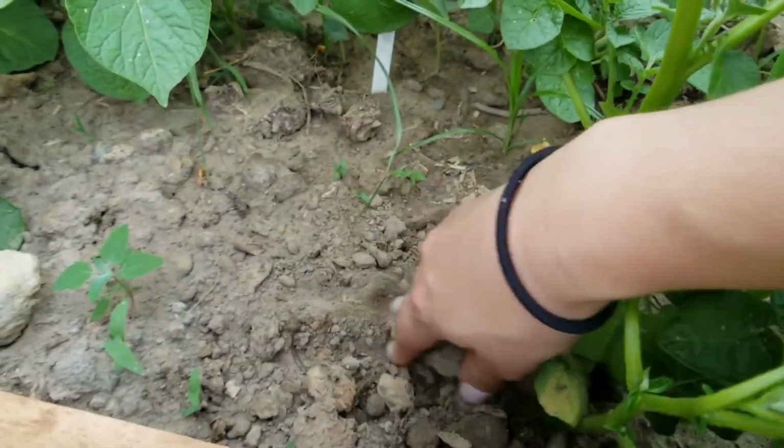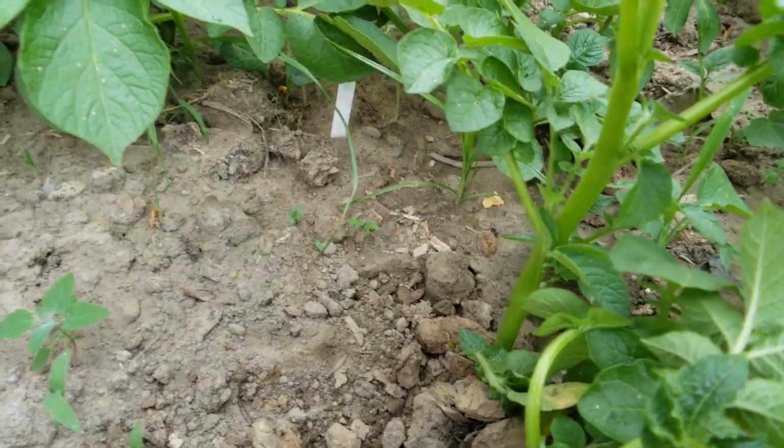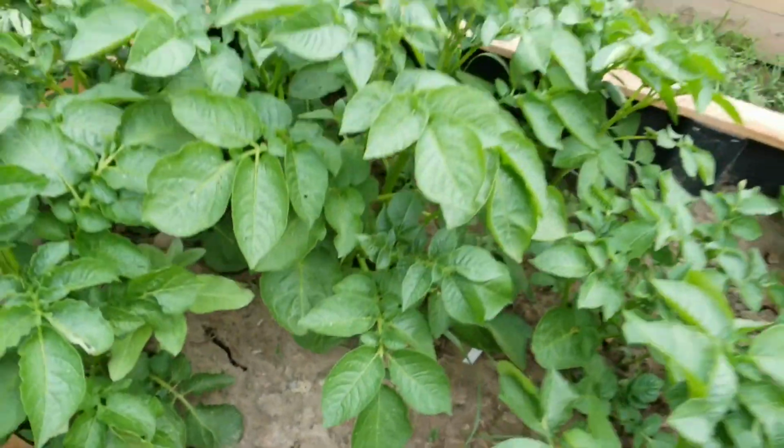I think you're supposed to mound up around the plant. Haven't really done that, but I also didn't plant them shallow to start with, so we'll see. This is just kind of a trial and error, learn as I go kind of thing.